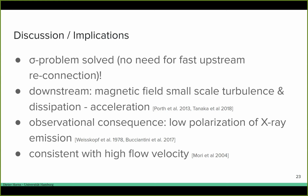And that's interesting because that actually solves the sigma problem, because we don't need any fast reconnection out of thin air, essentially. What has to happen, though, is you have to still slow down the flow. And that means you need to have maybe some excitation of small-scale magnetic field turbulence and maybe dissipation also in terms of acceleration of particles. That's very interesting because that has been discussed in the literature quite a lot. An observational consequence, which is interesting, is that if you have this turbulence building up, you expect that the polarization in X-rays will be rather small, in line with already available measurements from way back. But in the upcoming data with polarization, I think that's going to be an interesting point to look into very closely. And there's an interesting thing about the high velocity deviation already in this paper by Mori, where they looked at the X-ray Chandra data and especially the contrast between the advancing and receding part of the flow. They already concluded that the flow speed is too high. So that's in line with what we see here with a more magnetohydrodynamic shock.